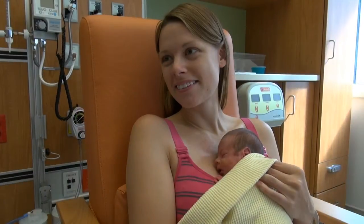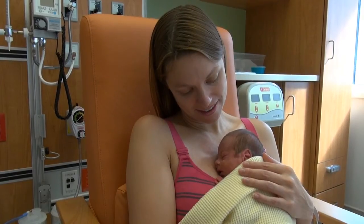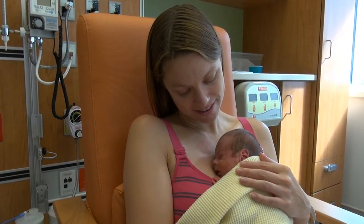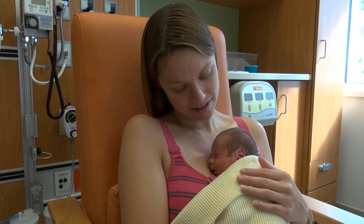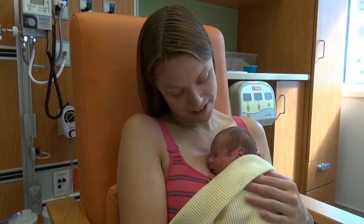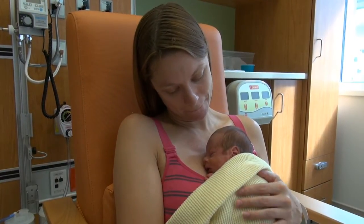We support and encourage you to take as active a role as you would like in the NICU. We promote family-centered care and encourage families to participate in the care of their baby. We believe in providing the best possible care for our patients while respecting the needs, values, and involvement of the family.